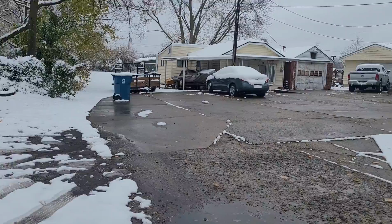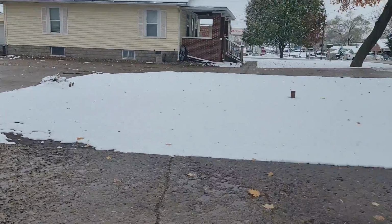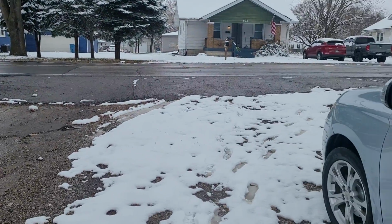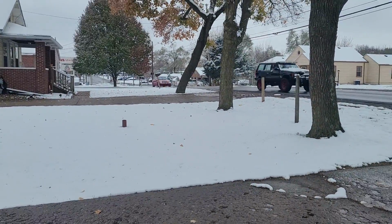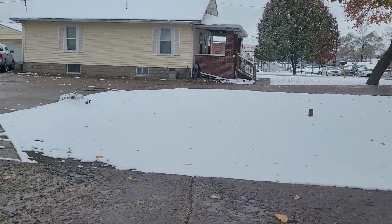I guess this is another property where they're sharing the driveway. I guess it's two driveways, but one side is for 827, the other side is for 831, I think.